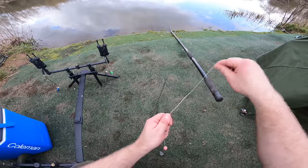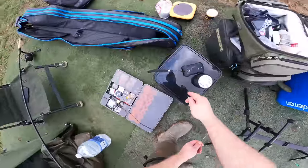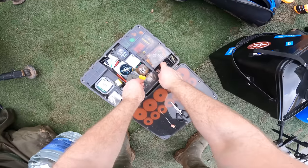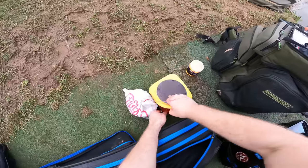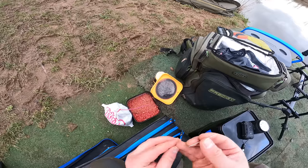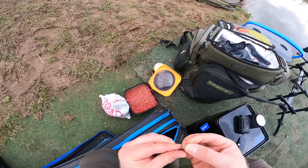Now I'm just going to top it off with maggots. So let's trim this down a touch. And I've got a couple of actual needles so I don't burst the maggots. I'm going to thread them on. Put a big bunch of maggots on here.